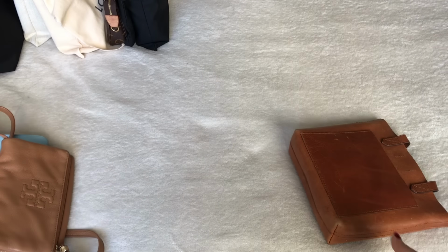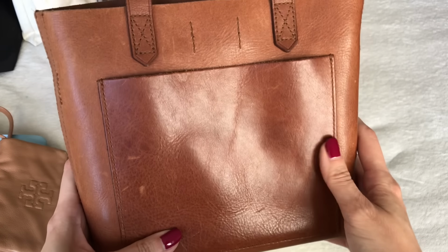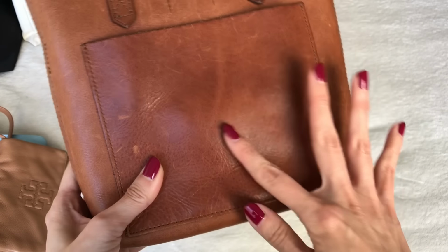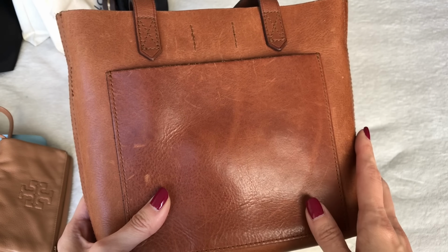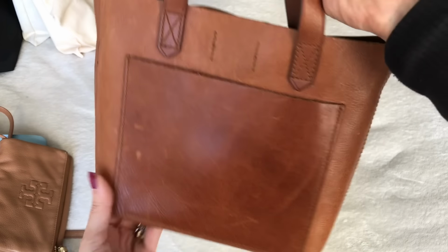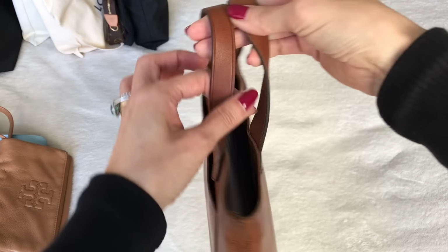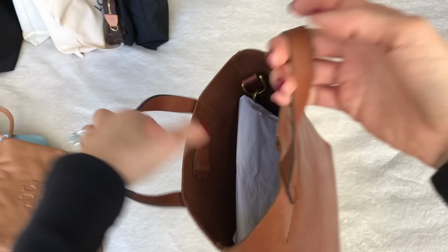Okay. And then this one also, you can see it's a beautiful cognac or dark caramel color. I love the way this has patinaed. This is vegetable tanned leather from Madewell. It's one of their best sellers still. This bag too, it's probably at least 10 years old now. I wore this a lot. It's their small transport crossbody. It has these little handles. It's really soft.